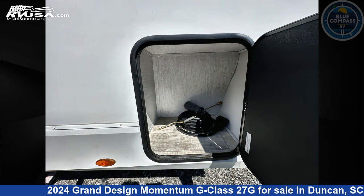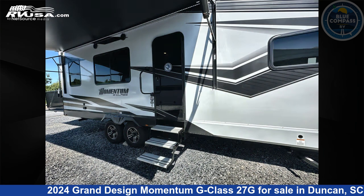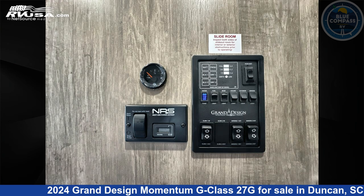This new Grand Design is 32 feet 0 inches in length and features sleeps 4, slide-out, and 90 gallons fresh water capacity. The floor plan layout of this toy hauler features front bedroom.